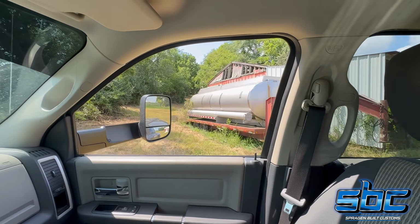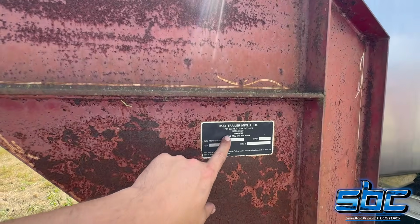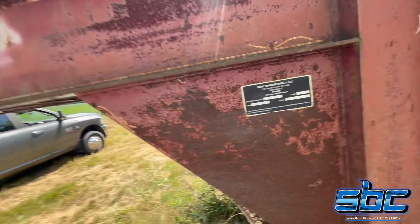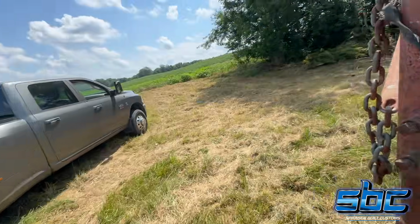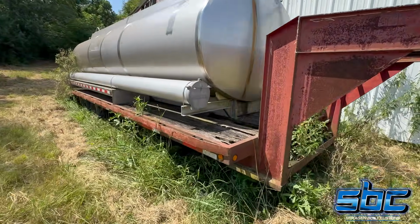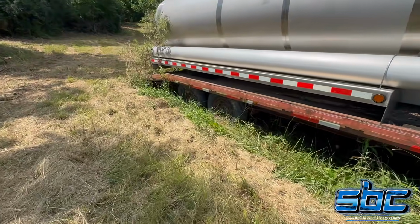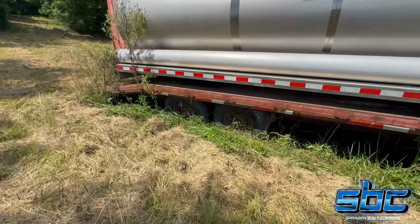Looks like a truck hauler to me. I don't remember what brand it is. Come over here and look. It's a May trailer. Okay, it's a gooseneck though. So everything looks good on it. It's just a little flash rusted. It could use some paint and some new deck boards, and obviously tires. That's the main reason I took those off where I got.